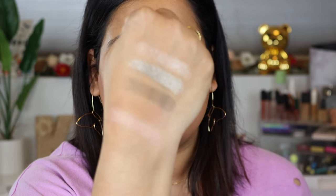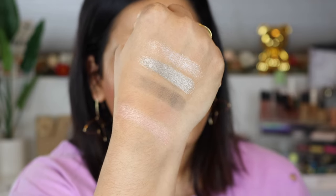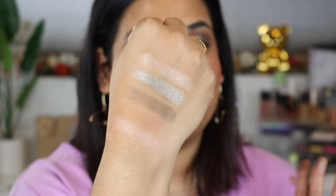But honestly, this palette is not for people that want a bright, bold eyeshadow look. You can create a very beautiful, soft look with this. It's very specific, but if you're looking for something with a little more va-va-voom, I would probably suggest her Goal palette or even her Love palette that she came out with for like February.